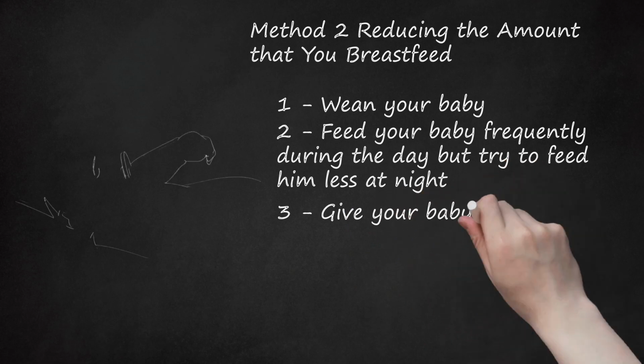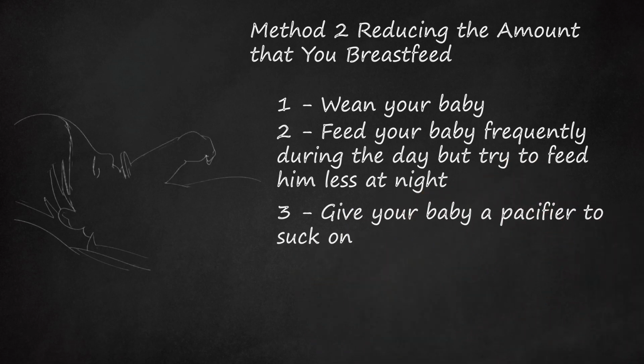3. Give your baby a pacifier to suck on. Comfort sucking is when your baby latches onto your nipple without actually consuming your breast milk. However, even if your child does not feed, your body still recognizes your baby latching onto you, and will produce more prolactin. To reduce your prolactin levels, hold your baby while he sucks on a pacifier.